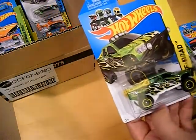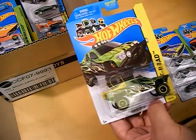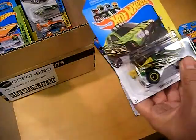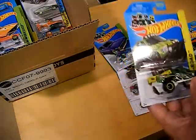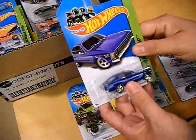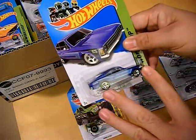And then I went to check on hwtreasure.com, which is the site that I go to, just because it's very straightforward. I find it a little easier to navigate than T-Hunted or any of the other fan Hot Wheels sites out there. This one is also a treasure hunt, but this specifically isn't.